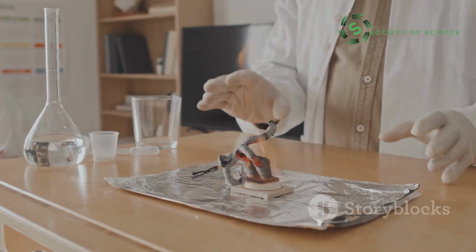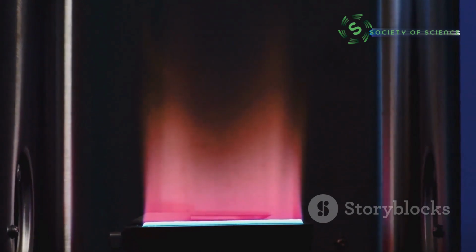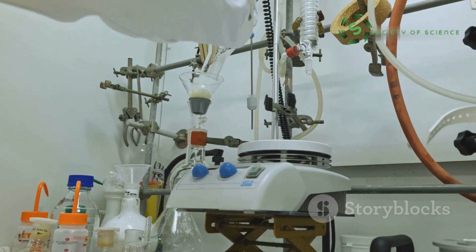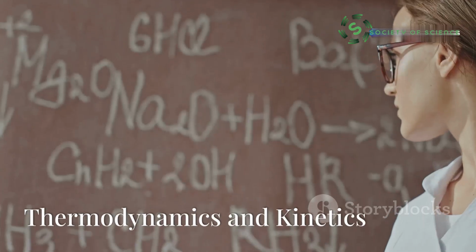Chemistry comes into play by explaining how energy changes influence chemical reactions. Some reactions release energy, like the burning of fuel, while others require energy input to occur, like photosynthesis in plants. The study of energy changes in chemical reactions is called thermochemistry, a fascinating field that bridges the gap between these two fundamental sciences.